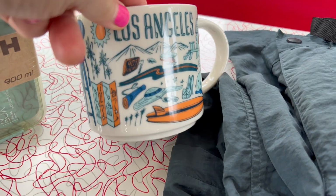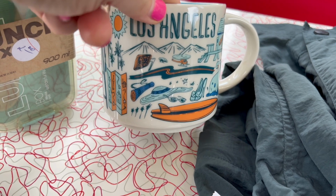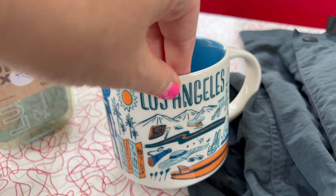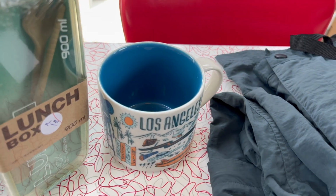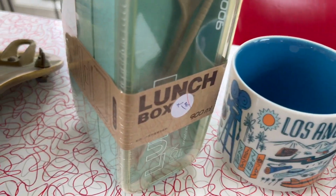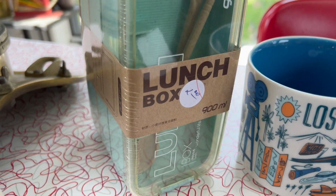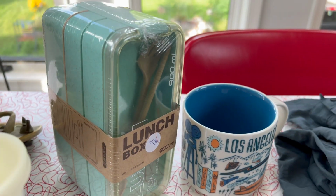The Friends mug is probably only a $10 item, but I can put it in my booth, and for 50 cents, I didn't mind. And this Starbucks mug is more like a $30 mug. And so I picked those 2 things up. The little lunchbox is probably for us to use. They're usually about 18 bucks, and this one was $2. It might have even been cheaper than that.